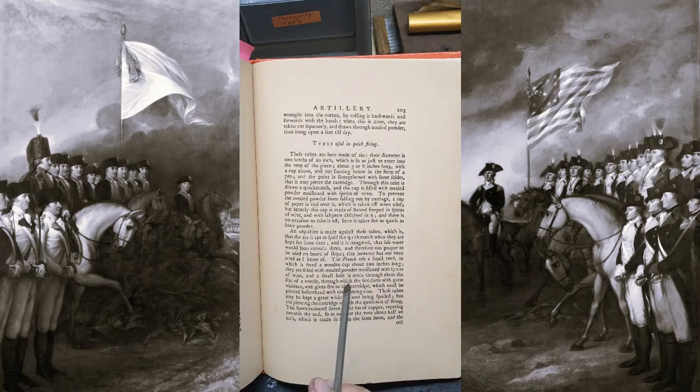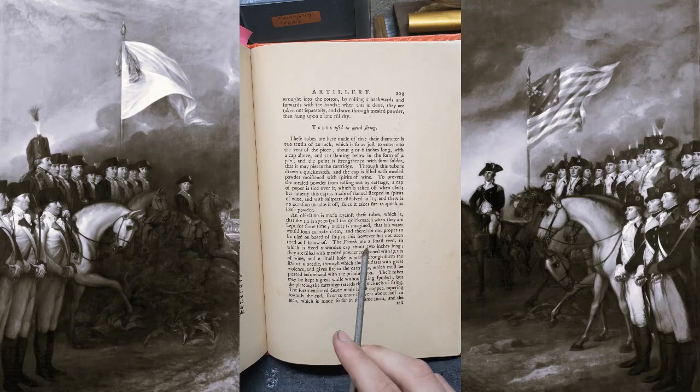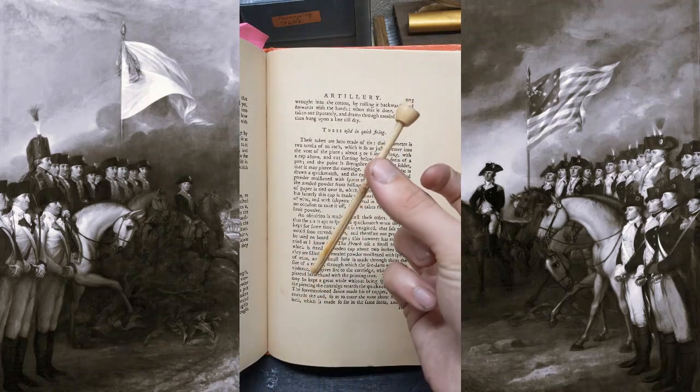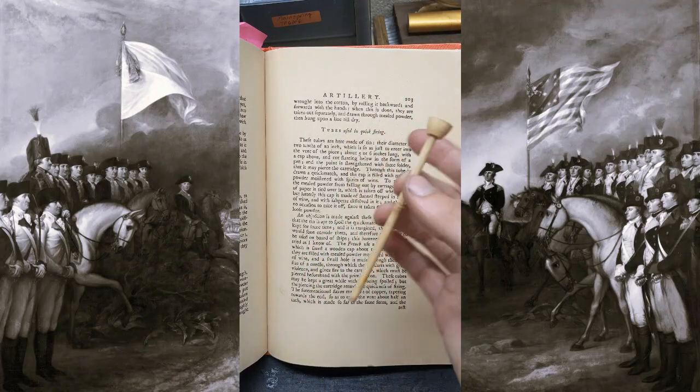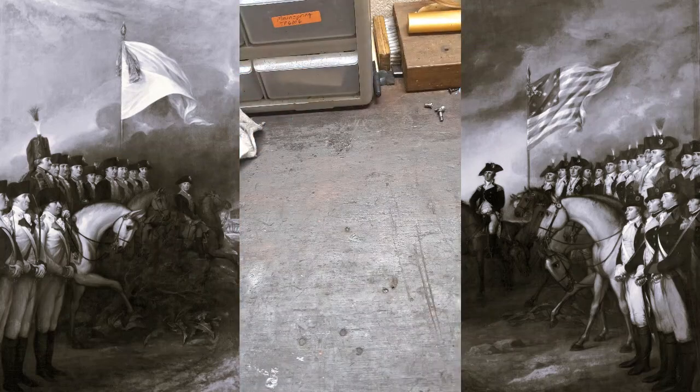The ones we use are going to be a little bit different, and the ones used by the French were a little bit different. He writes that they used a small bit of reed that was capped with a bit of wood. It was also filled with that same fused composition of wine and gunpowder.